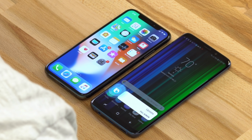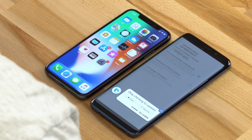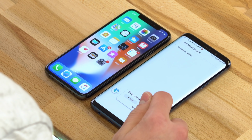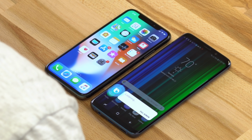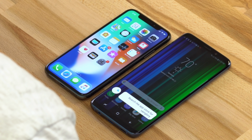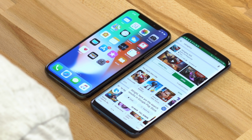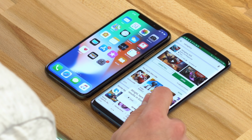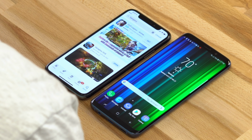Update system software. Okay, checking for updates. Cool. I'm sorry, I can't do that here. Dead end. Search the App Store for Vainglory. Alright, here are the search results in Google Play Store. Okay, searching for Vainglory on the App Store. Cool, both of them got it right.